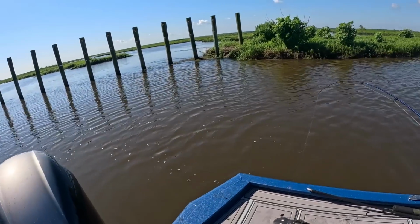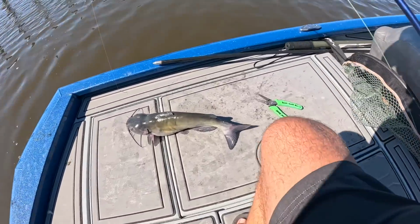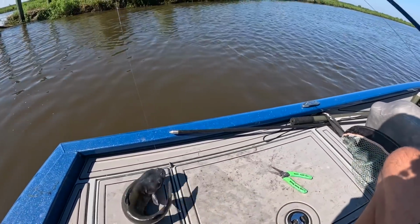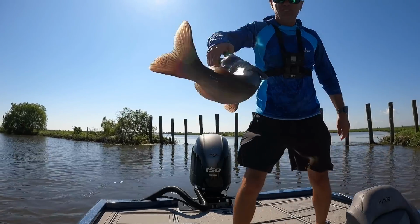Hopefully you saw that explosion. I don't know what that was. Maybe it was something trying to eat the cat. Maybe a big gar or something. But it is a good dude. This is the best one we've caught since the first one. Let's introduce him to his new home. Look at that, that's a good fish.